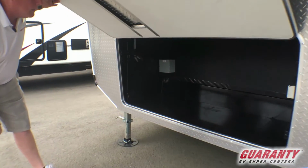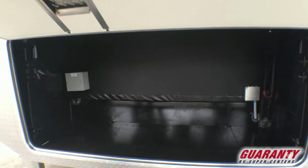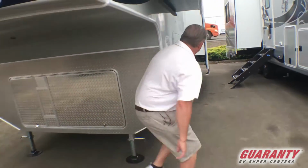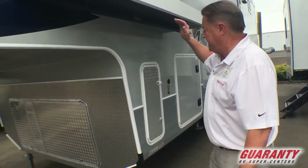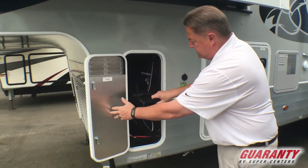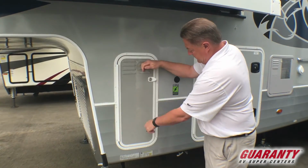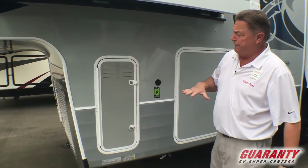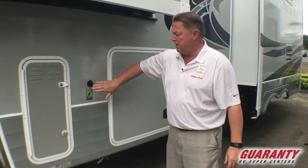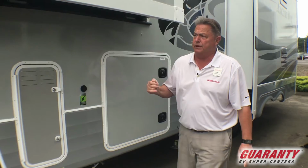Big, huge, what I call the cold storage, or this would be the area if we wanted to put a big generator there. The wardrobe slide, battery compartment area with battery trays that are on slide outs. It has solar on the roof. It also has a plug-in here for a portable solar A-frame panel in the different wattages that's available to increase our solar amperage.